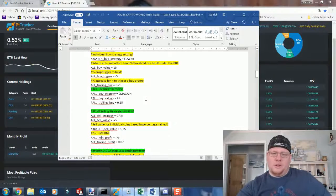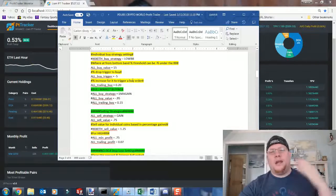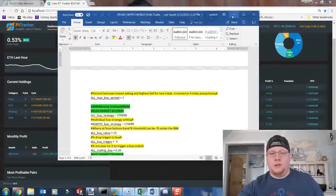I used some settings out there that I wasn't completely sure about. So the all buy value here and the trailing buy. I'm not super familiar with buying in using the EMA gain. I wasn't happy with what I got in that short period of time, and it caused me to buy a coin that I had to do a stop loss trigger on. That was the first and only thing that I had taken for a loss in here.